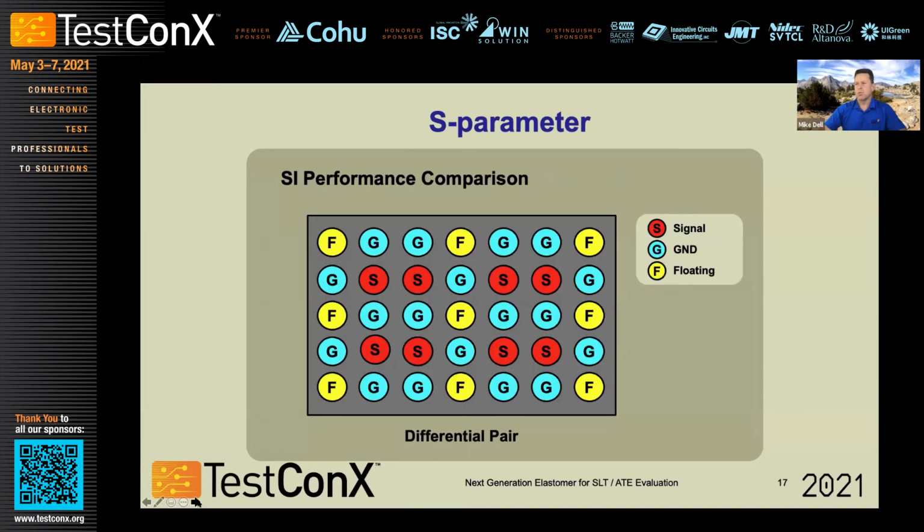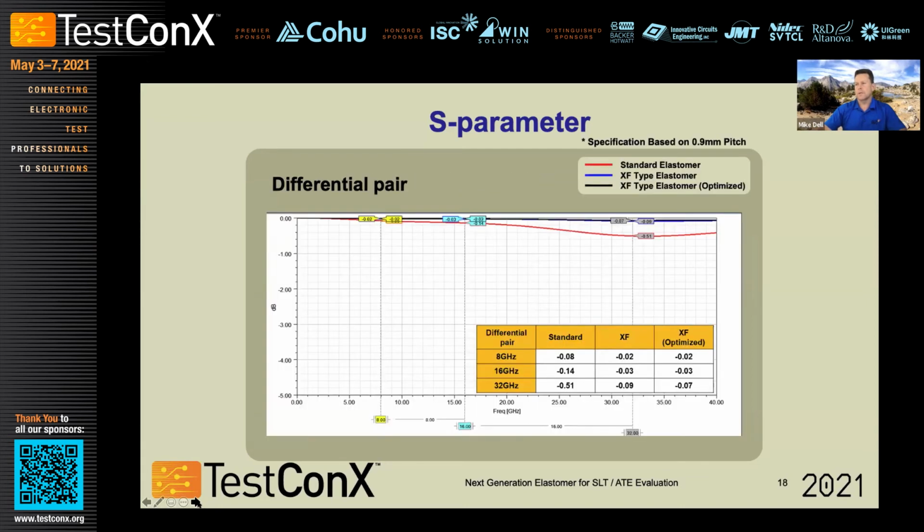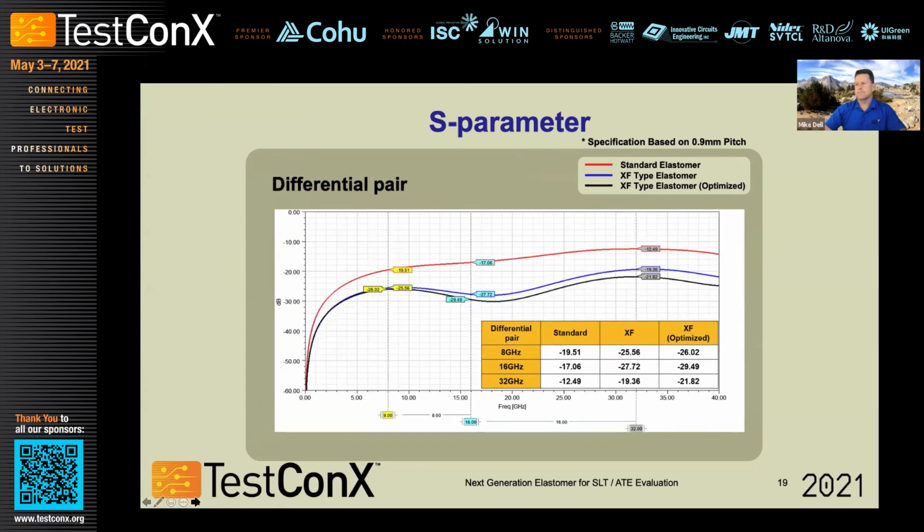And this is just the way we typically do our ANSYS analysis, looking at the signal and ground mapping, okay? And here are some S parameters on the 3 different types of elastomers. Again, this is 0.9 pitch, so this elastomer is around 1 millimeter tall, and very, very high speed performance. You can see a half dB loss up into the 40 gigahertz range. And this is looking at the differential pair losses. Okay, just a big improvement when we go from standard to our optimized types.